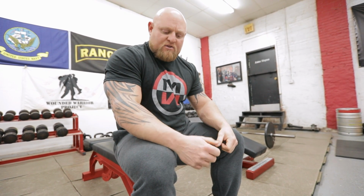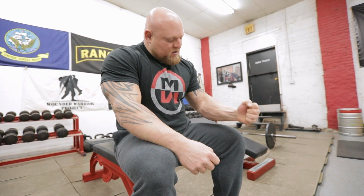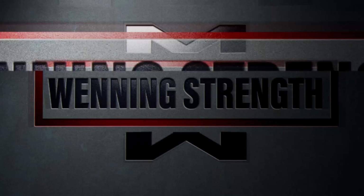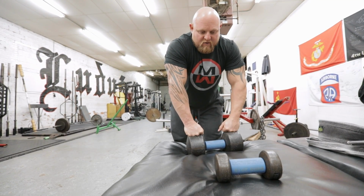But it makes your handshake super strong, really develops the thumb and all those types of muscles to where when your hands are in this position here, this muscle is going to grow really big and, like I said, protect the elbow. The next big thing is just putting fat grips on all these different types of implements.